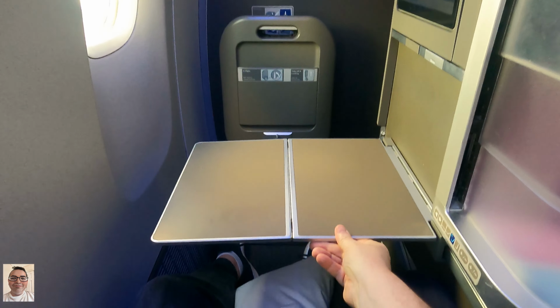And then what else have we got? Up above, not a lot to be fair. Lights, and that's about it. No individual air nozzles, which is a shame, isn't it, really? But there we go. We've got a 9-hour flight today, so it should be a decent trip over the Atlantic. Hopefully no turbulence, and we can report back a bit more later on. Cheers.